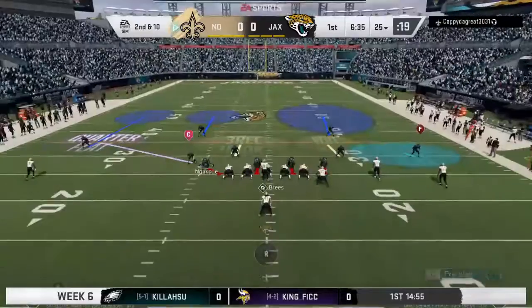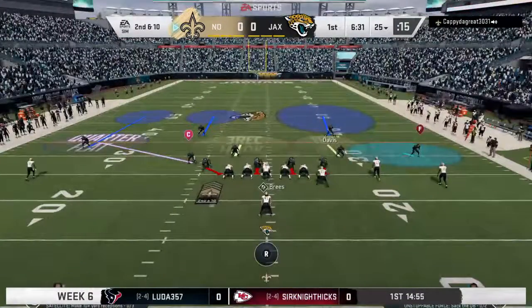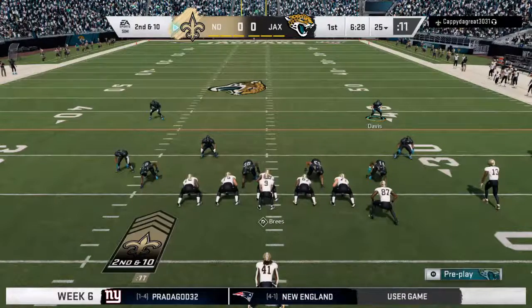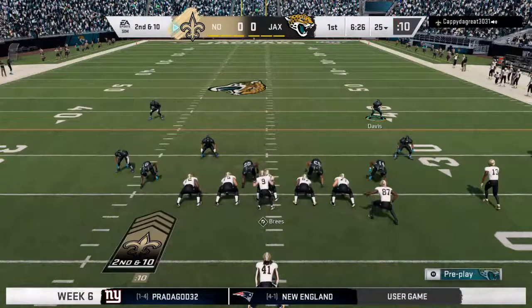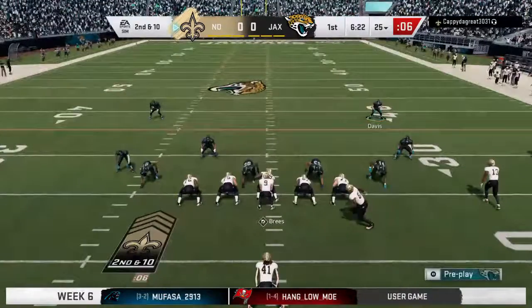Ready. Officially nothing on that last run. They'll try again, 2nd and 10. You're good, you're good. 44 to Mike. 44 to Mike. Hey, Haywood. Fofo's to Mike. Mike's Fofo. Come on, get set, get set.